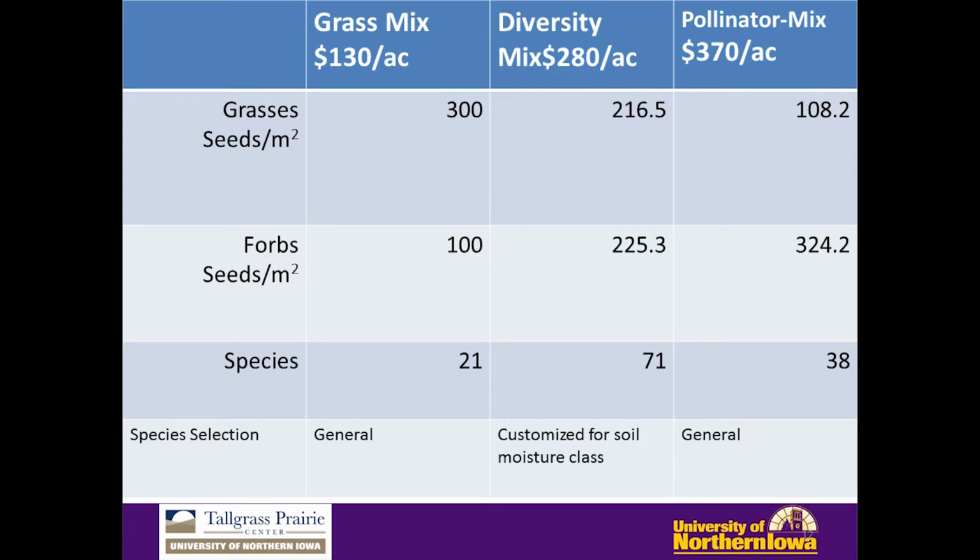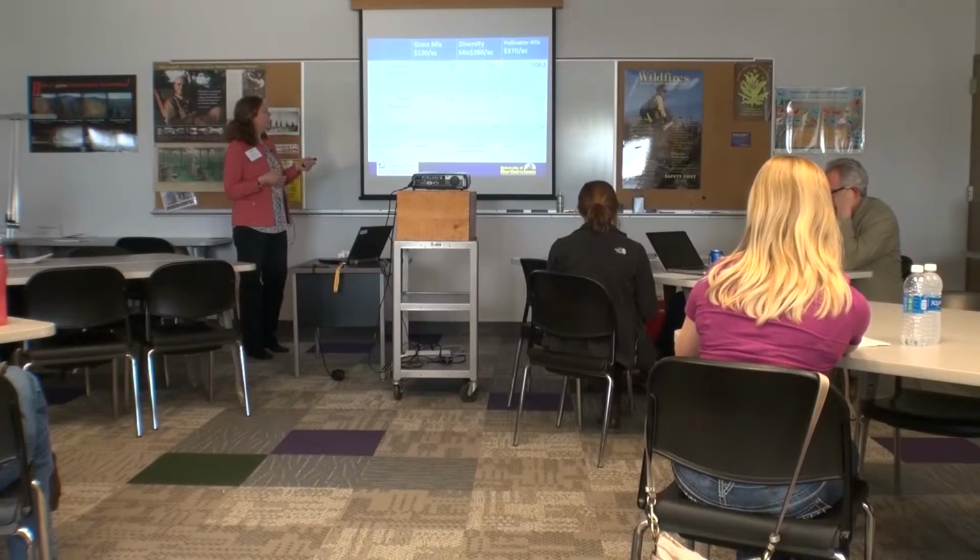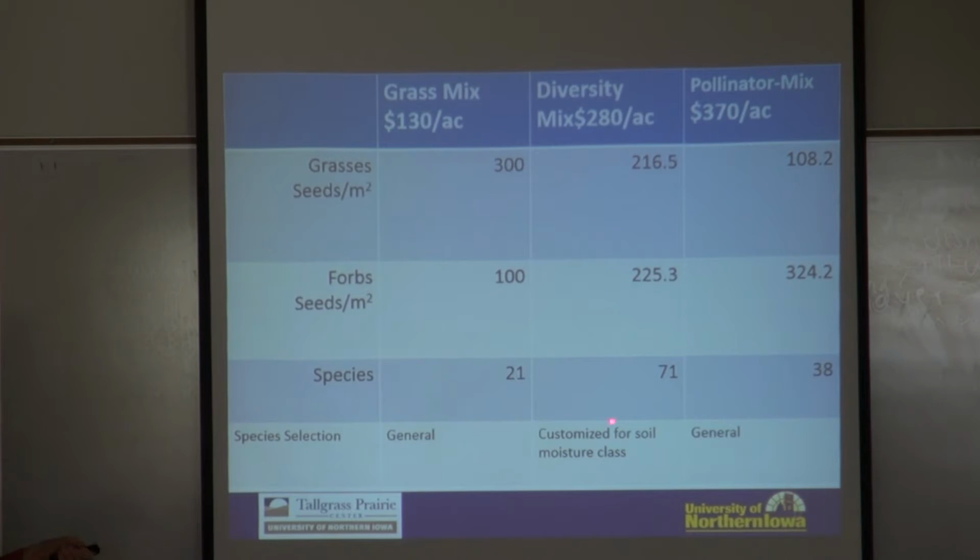The first seed mix here on the left was $130 an acre. This is a mix that's popular for certain CRP applications. 300 grass seeds to 100 forb seeds. So it's a 3-to-1 mixture. It's very economical. There's 21 species in it. And this is a canned mix that Pheasants Forever basically is offering, and there's a lot of that going out on the landscape. This is the diversity mix that was designed here at the center using the seed mix calculator that Jim is going to tell us about in a few minutes. It's a 1-to-1 mix of grasses to wildflowers, and there's 71 species in it.